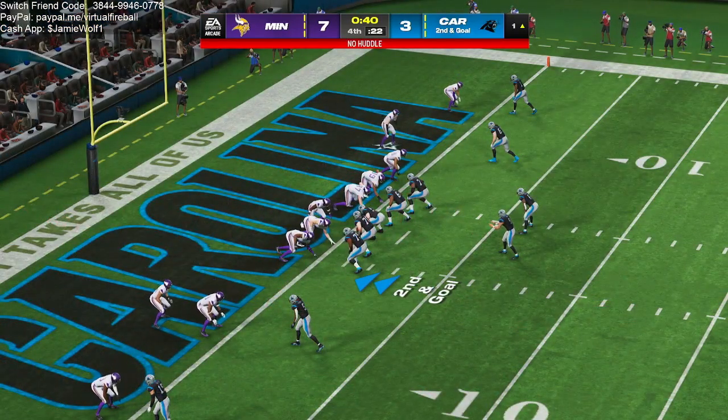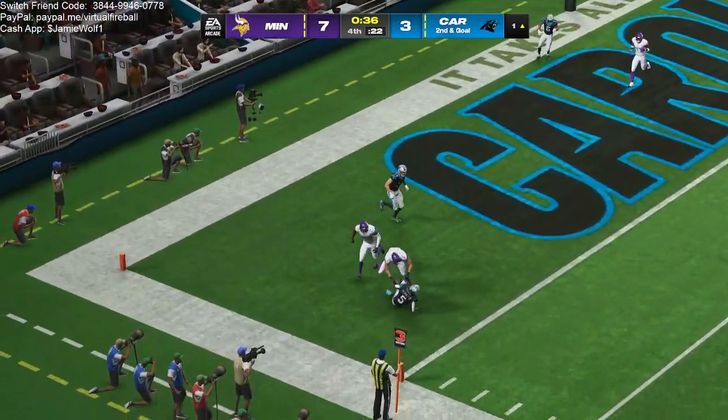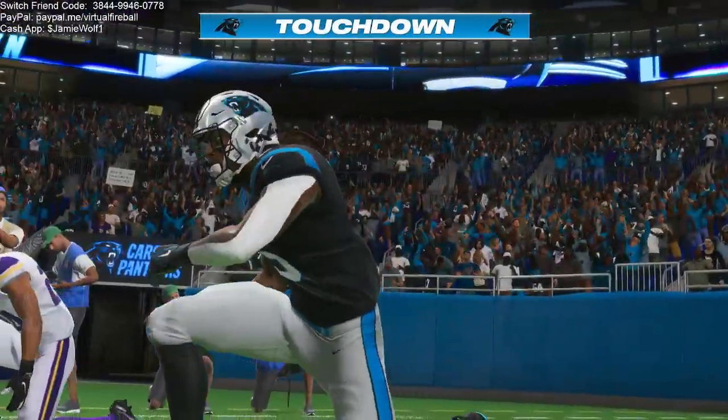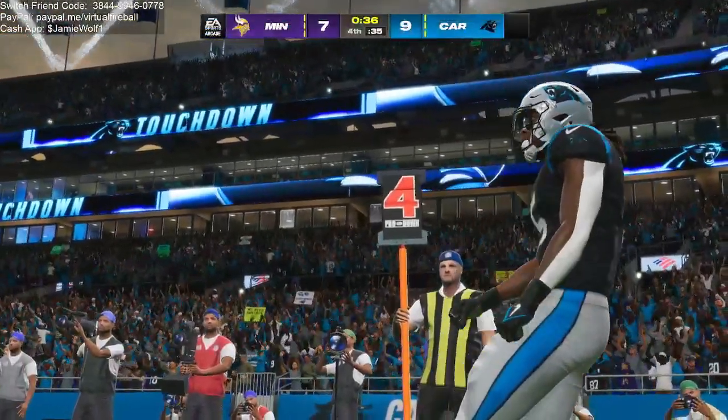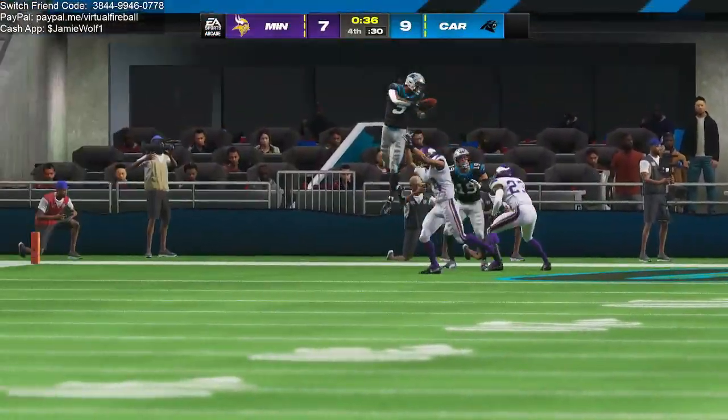Here now, 2nd and goal. Here's Young. And this is caught. Touchdown. And they've taken the lead here in the final minute. What a game this has been, and what a drive that was, Charles, to take the lead here late in the 4th quarter.